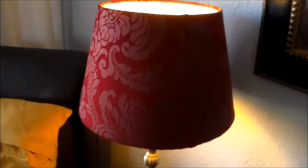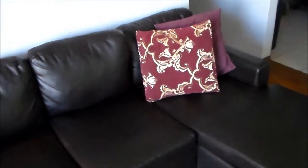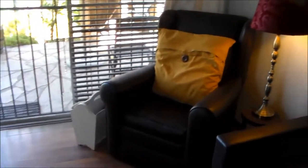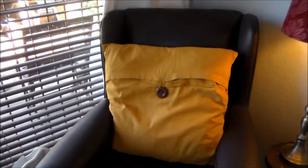And along with that, you can see over here the lamp and the lampshade with this pattern, which I really liked. But at one stage the brown and the gold and the maroon or purple or whatever just started to feel really heavy, and I wanted to make it more modern. So at the moment we have a little bit of everything. There you have the yellow again. You can see the yellow and the navy, that's from the family crest, those colors.